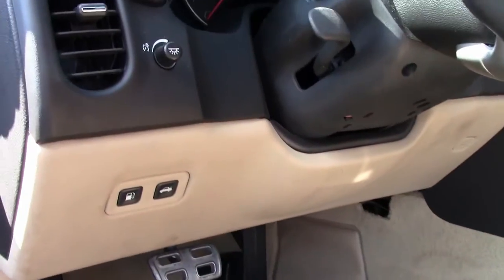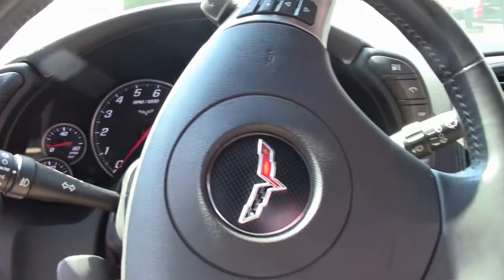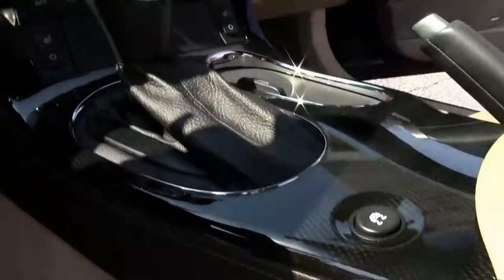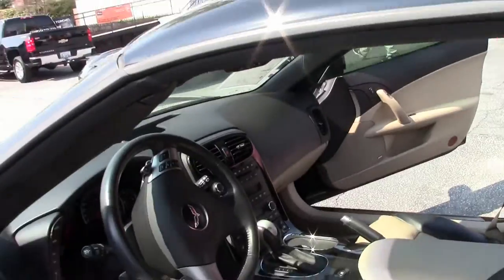This is a 3LT package. That is an interior package code from General Motors, meaning that you get the heads-up display, tilt telescoping wheel, heated seats, memory seats, power passenger seat. And then, of course, they all come with dual-zone climate control and power windows, doors, locks.